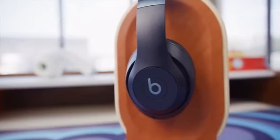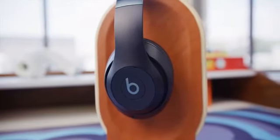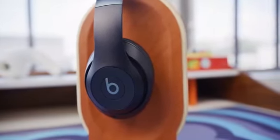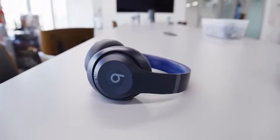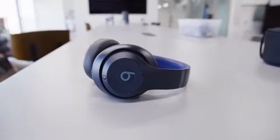And then there's some also smaller things like there's no wake and instant pair. Actually, they're just kind of always on until you turn them off, which can be a bummer if you forget to turn them off and then they're just sitting around draining the battery.